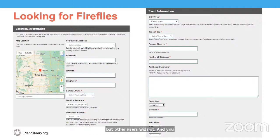Then you will want to fill out event information. So this is an incidental firefly observation. So from that drop down, you will choose incidental firefly observation. You will say if it is daytime or night and your observer's name. You can just put in your first name. You don't have to put your full name in.